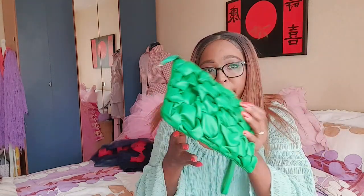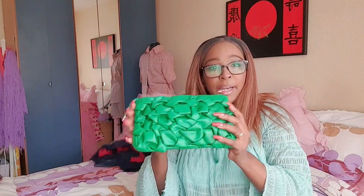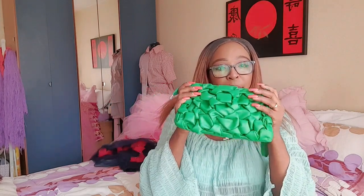Well, for just your phone and your keys, car keys, and some cash, I think it's enough. It's not that big, and I don't know how long the material or the fabric will hold, but anyway, for this price, you don't expect that much. But I like the style. It looks good, and I will take some photos, and you will see in the video so that you can see how it looks.